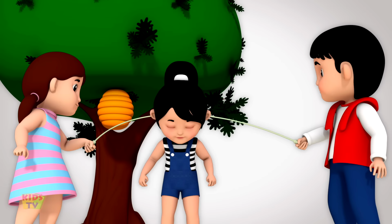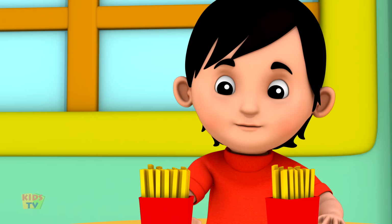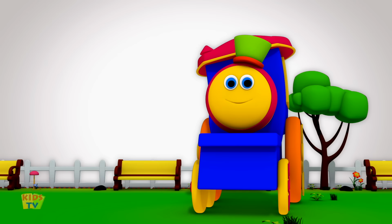Polly, Jack, and Jill are having fun. We are all having fun. So we is a pronoun used in place of a noun. Johnny says Johnny loves fries. Johnny says he loves fries. So he is a pronoun used in place of a noun.